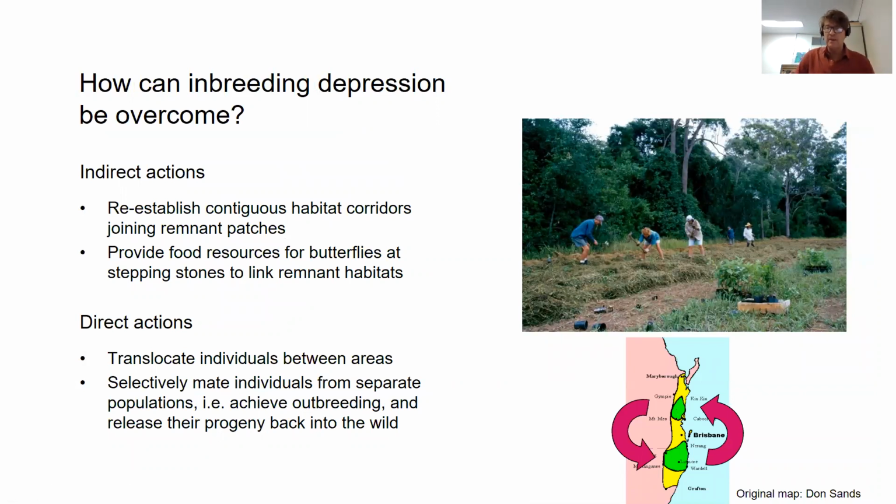Well, indirectly, you can begin restoring habitat connections between those isolated fragments. Or you can at least put stepping stones of larval food plants for the adult butterflies to lay on in between those. So you create these tenuous links between the existing habitat chunks. Now, all that takes quite a bit of time. So a more direct action is to actually translocate individuals between the habitat fragments. Or another alternative is to selectively mate individuals from separate populations so that you're actually achieving outbreeding and then release the progeny of those matings back into the wild in the key locations. And that's actually the approach that we're adopting in the project I'm describing today.